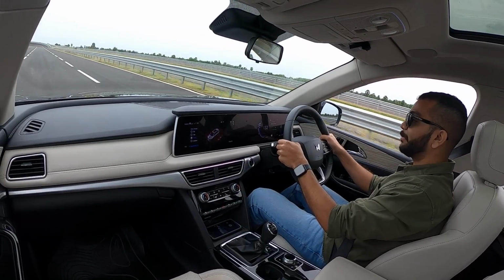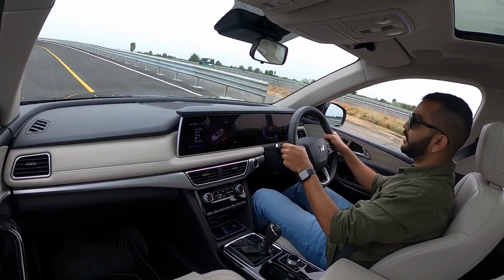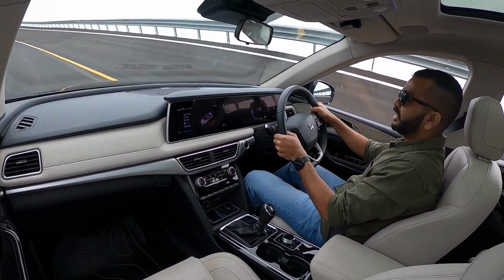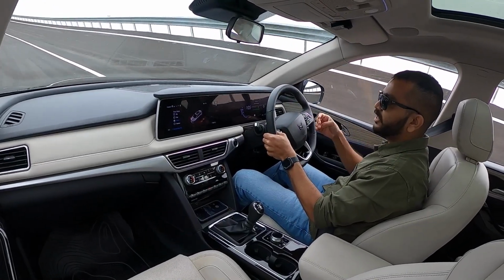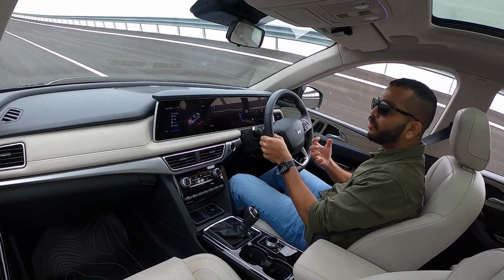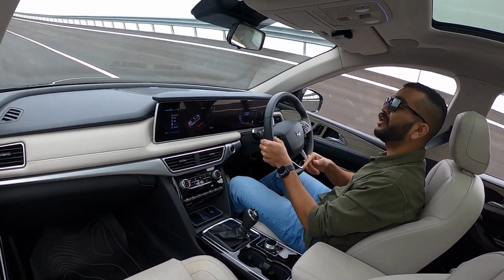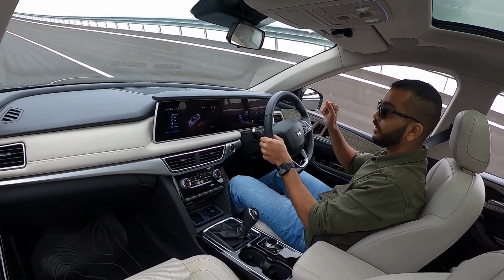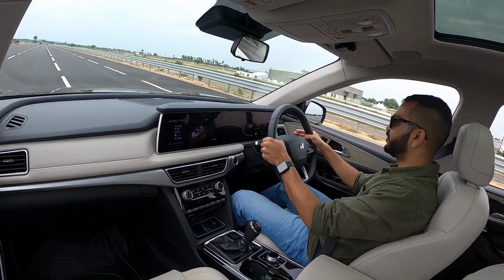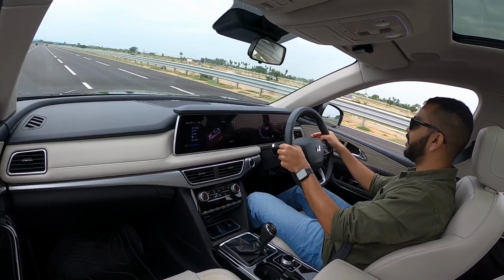क्योंकि जब आप इतने पैसे खर्चे कर रहे हो एक गाड़ी खरीदने के लिए, when the company is offering so much power and performance on tap, if the chassis, if the suspension, if the steering doesn't support all of it, if it doesn't come together quite well, what is the point of having so much power when the car can't handle it and when you will not be able to handle the car? So a few more times, check this out. Changing lanes in high speed, nice and stable, confidence inspiring.